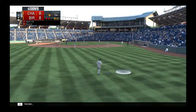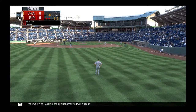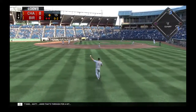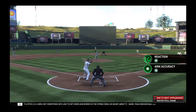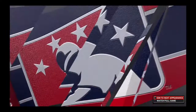Striding into the box, Vincent Miles, as he'll get his first opportunity in this one. Vincent Miles. Drilled to the left side. And that's through for a hit. Well, there's a case, not that bad of a pitch, 0-2, D-Row, but something he'd like to get down and bury in the strike zone, no doubt about it. Yeah, ground ball with eyes right there.